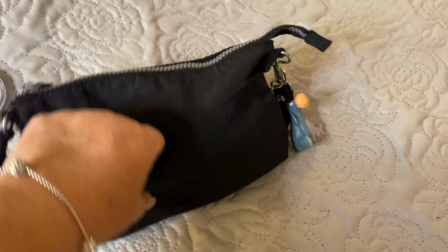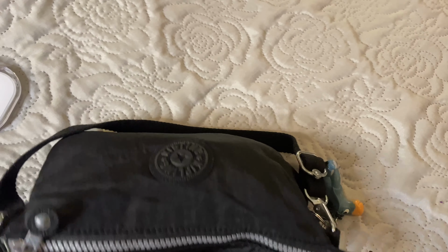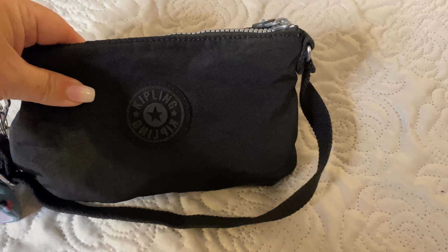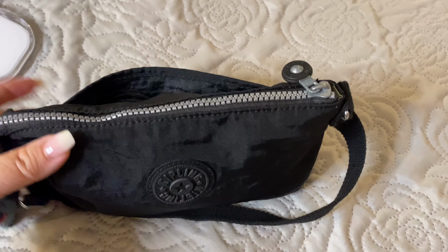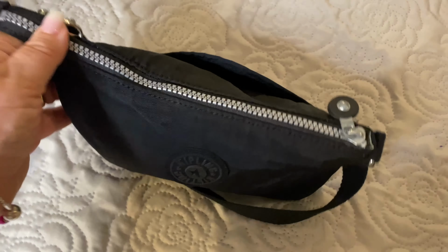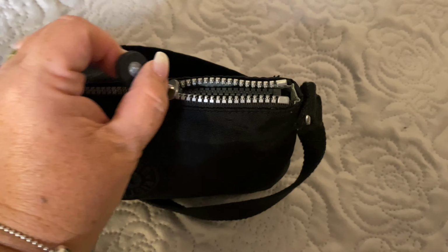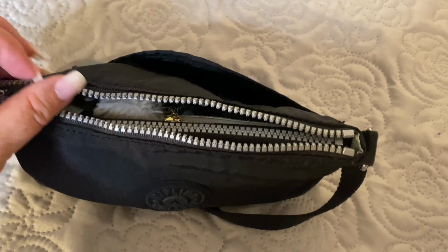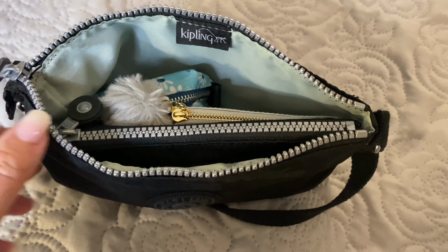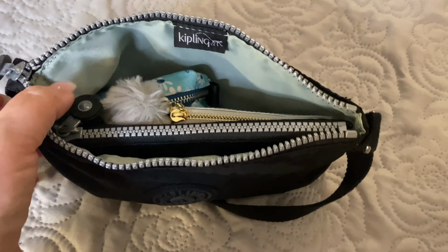For those of you that don't know, Kipling is a bag company that is in the United States. They are slowly spreading to Canada through stores like Marshalls and Winners. And of course through eBay and Amazon. They're bags that are made out of parachute material. They are extremely strong, machine washable. They're great for the pandemic that we've been in. We can just throw them in the washer, make sure they're nice, disinfected, and clean.